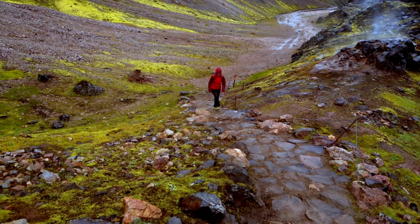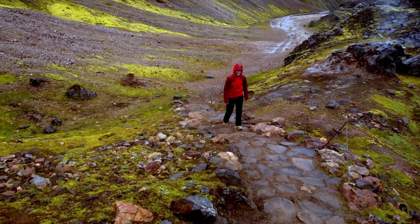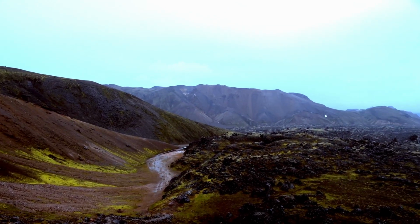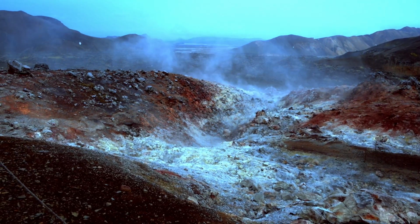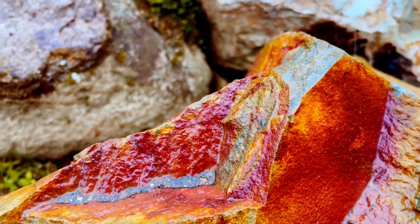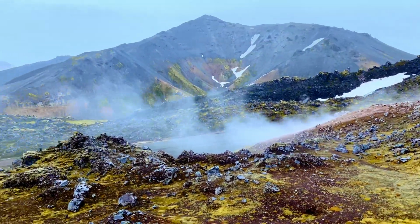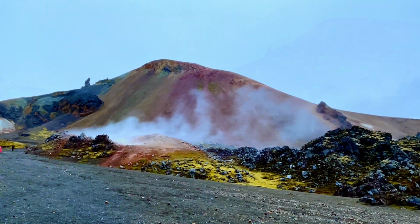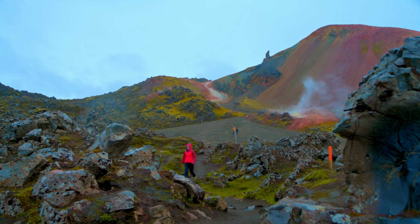The colors of the moss and the geothermal activity in between makes this such a wonderful place to hike. Even on a rainy day, I can only imagine how beautiful this place must look during sunshine. All the colors in the mountains and the moss as a contrast with the dark rocks in between.